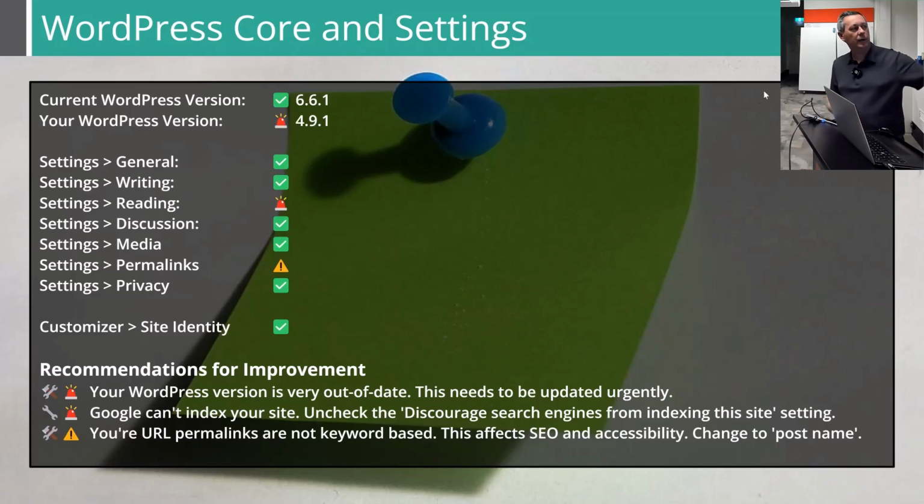So that's an example there, and the last one there, this is settings permalinks. Again, this has happened. I went into clients' WordPress sites, and they're still using the plain, which is the ?p= and the post ID, which is terrible for SEO. So that's an example of how I'd lay things out, particularly in the core settings.